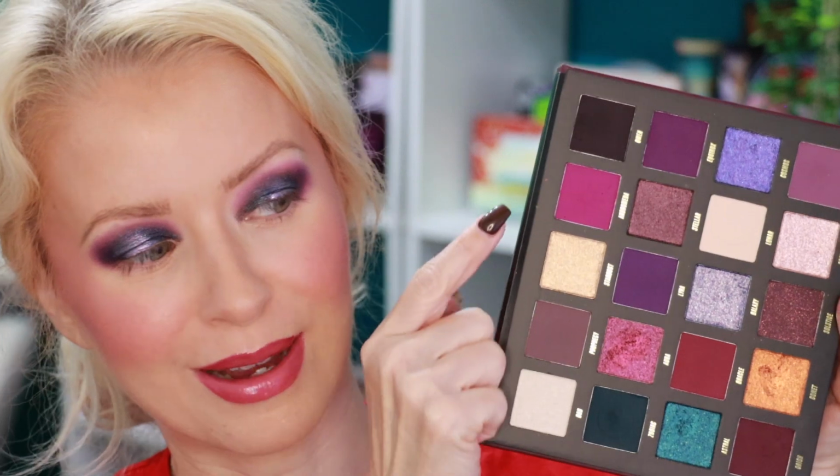All right, now we need to do something on the lower lash line. Let's see. I was kind of thinking maybe the pink. Let's go with this one. We haven't used this shade. This one is Andromeda. Using my BH Cosmetics pencil brush to apply.